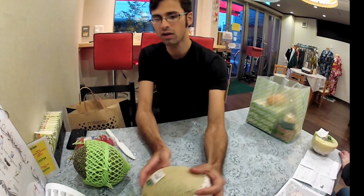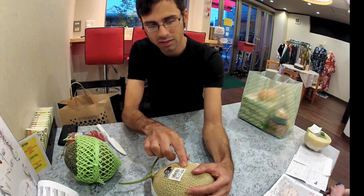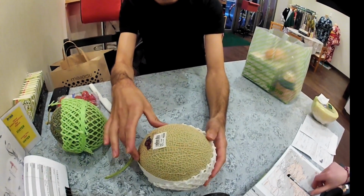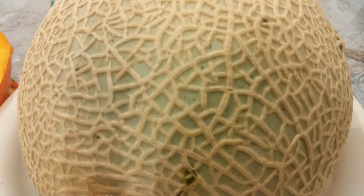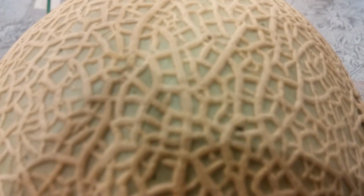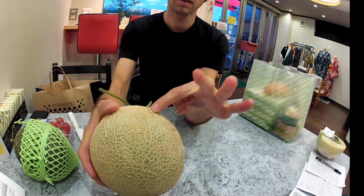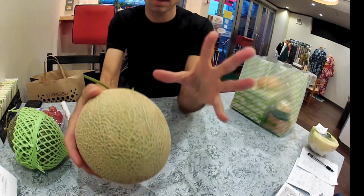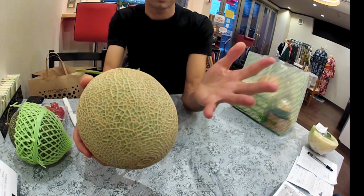This one here cost me 3,200 yen, or 3,240 yen, which is about $30 US. And as you see, it's perfect. Check out the webbing on it. It looks like a network of beauty. But if you see, there's a little knot right there. That's probably why this wasn't $50, because of that little guy right there. They check it for imperfections, and the teeniest little imperfection would make it more expensive.